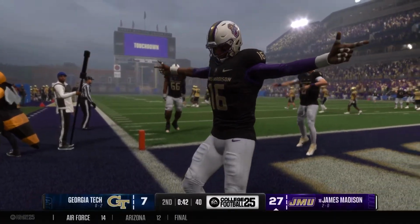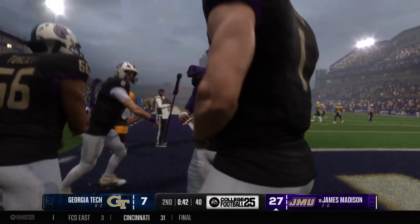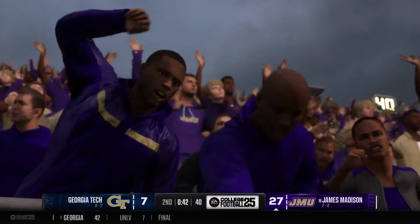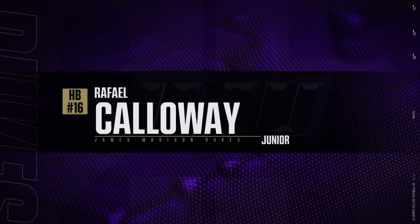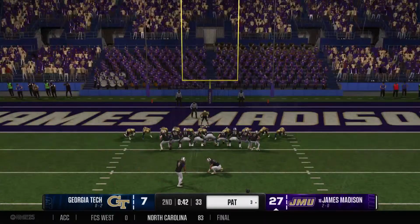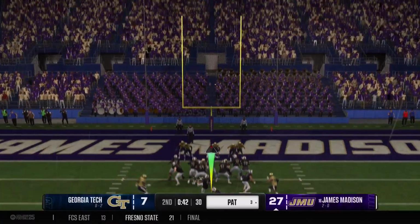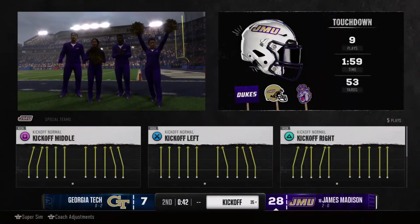I think the days of running backs just running downhill are out the window. You better be able to do this. You see the playmakers, slip him out of the backfield, throw him the football, he'll handle the rest, get in the end zone for the touchdown. Lining up to tack one more onto that lead. And with the extra point, they push the lead out a little further.